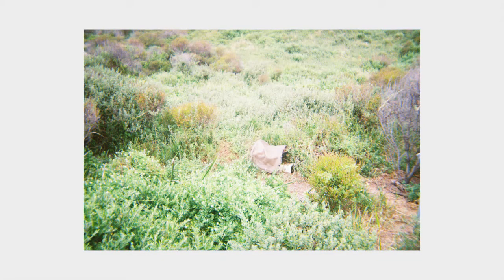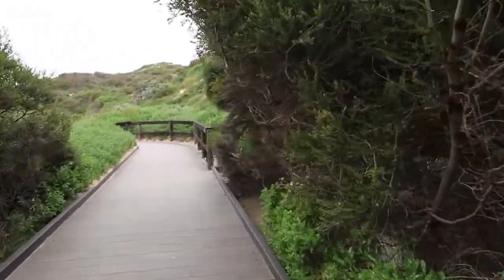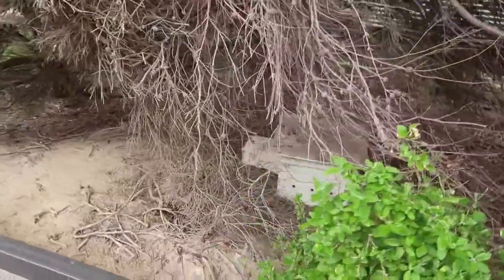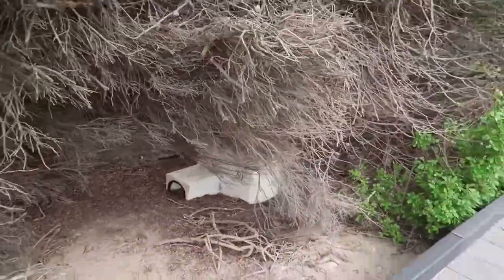I'm not entirely sure what this is. Perhaps it's a little house for the penguins. They are everywhere on the island. Look, there's another one of those cubby houses. It's so cute. It's got like a little entrance.